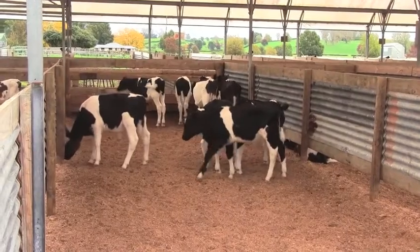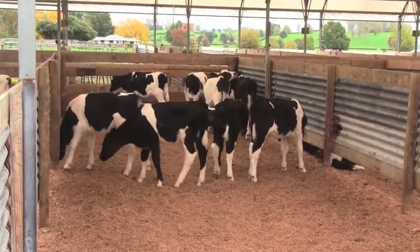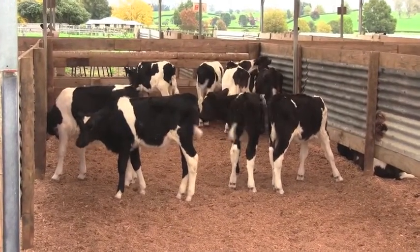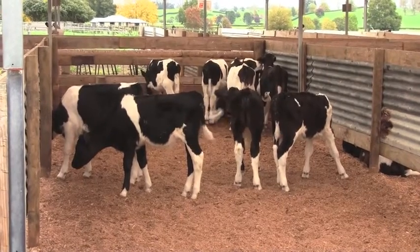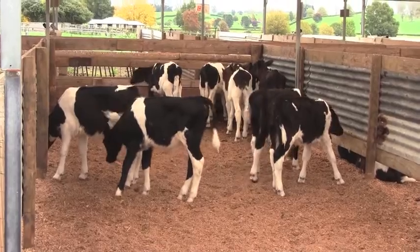In particular, what you want to look out for is any signs of calves that look uncomfortable. If they're standing away from other calves, particularly with a hunched back and uncomfortable posture, that can be a sign that they are unwell. Likewise, looking for any signs of coughing within a group, particularly as they move around, can give you a good indication if you've got any problems with a respiratory disease.